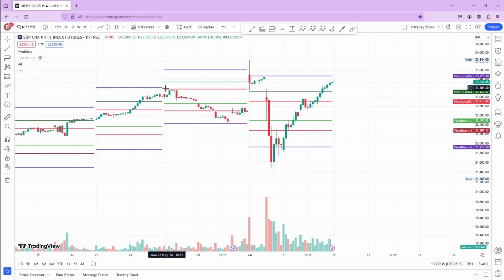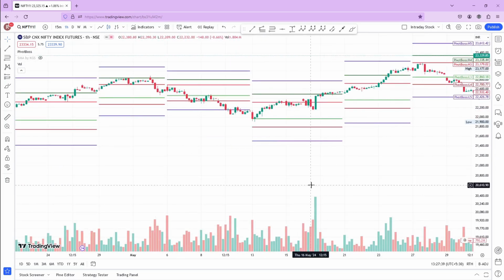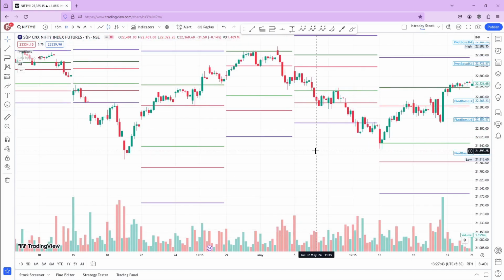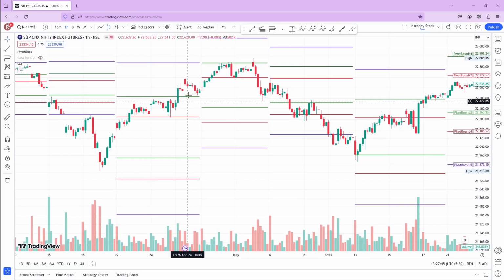Now let's move on further. Before going into June, let's go from May. Let's see whether the May month has actually worked or not with Camarilla first. So if you see, this is the Camarilla higher value CPR, and the expectation is that any reversal at the H3 can bring it to L3, and any close above H4 can take it to H5.